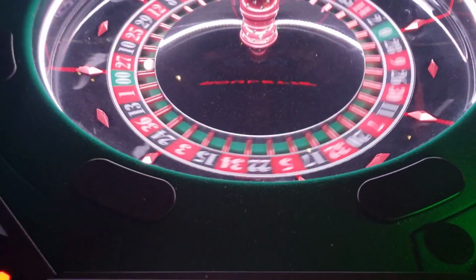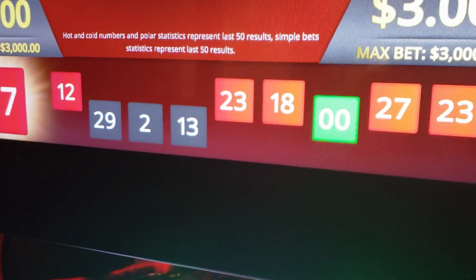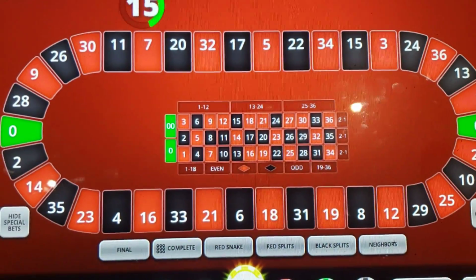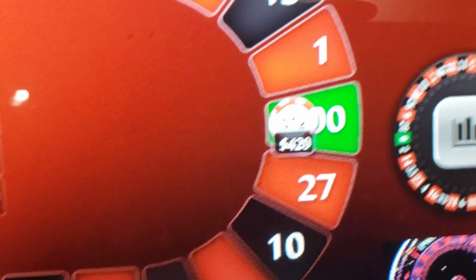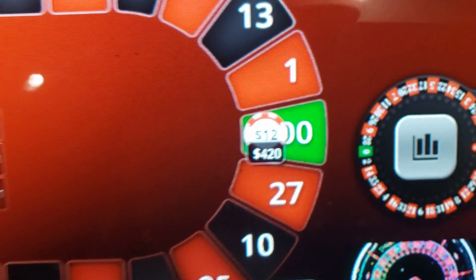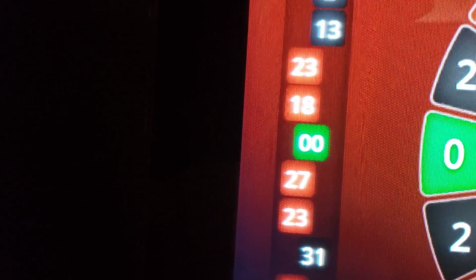We're back to that 27 again. Again, you can see the last time the 27 hit, the double zeros followed, and that's where we got our big hit on it last time. So let's just do the same bet. We're gonna put a nice little bet on there. We're gonna put 12, and you can see $12 bet. Double zero comes in. We're gonna win $420. We hit that last time. We hit that right there. It's the 27 and the double zero. So we've spun.